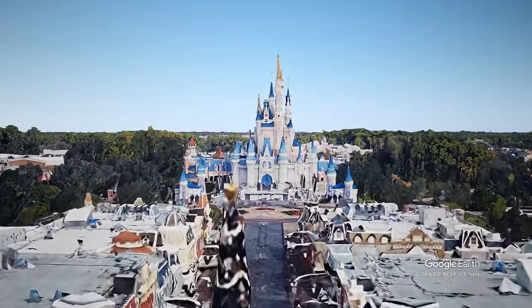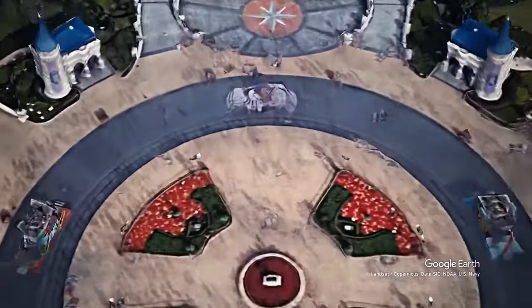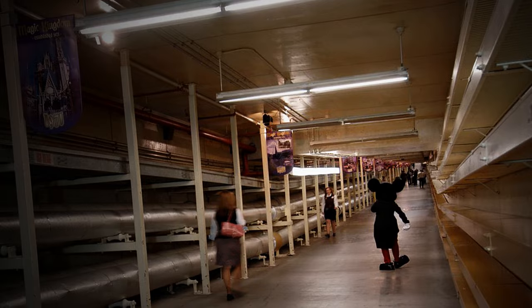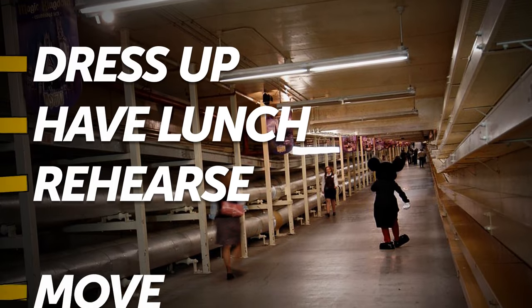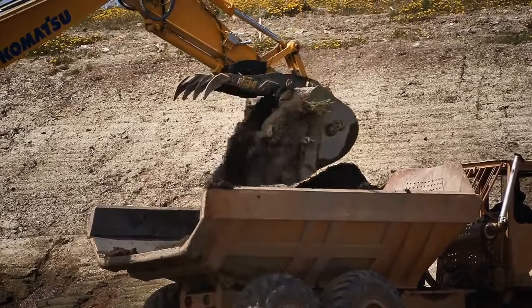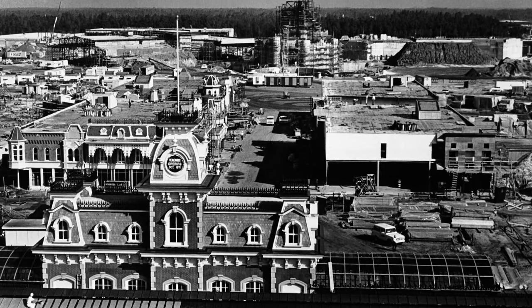Disney's Magic Kingdom in Florida has its own maze of color-coded tunnels for way less sinister purposes. It's a whole city used by cast members to keep the magic alive. This is where they dress up, have lunch, rehearse, and move from one land to another without kids spotting them. To make it all possible, construction workers had to dig 8 million tons of earth to put the entire park on an elevation and build the tunnels on ground level.